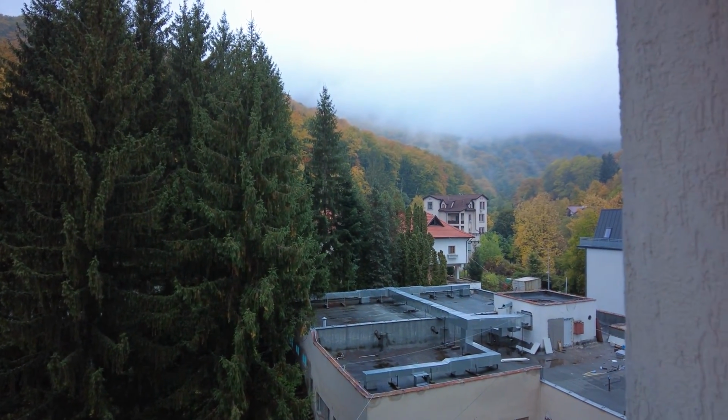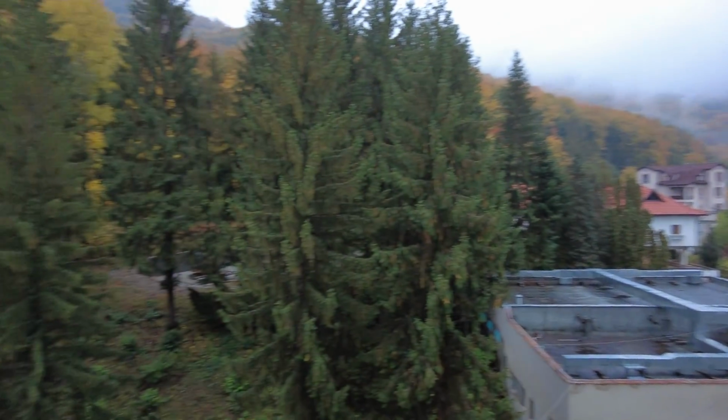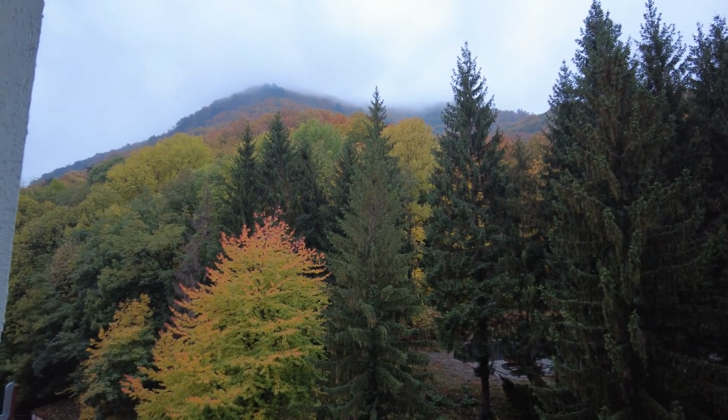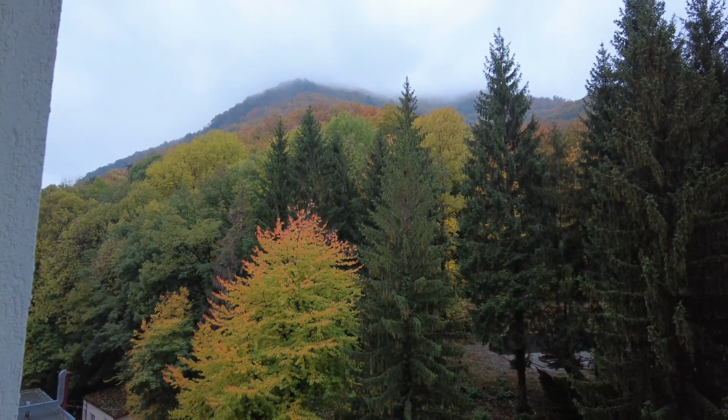We are back in our hotel room right now. We are going to have some wine. After that we're going to go down to the bar to have other drinks as well. So in the meanwhile I will show you the view that we can see right now from our window. You can see the beautiful mountains back there. Of course the fog, because this is how the weather is in Romania in October.